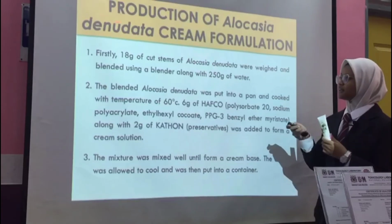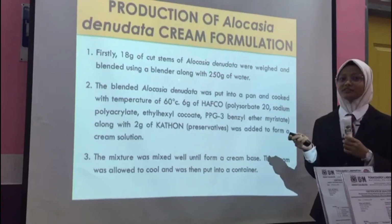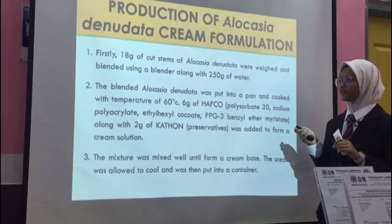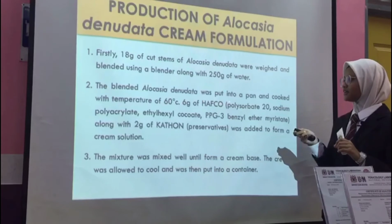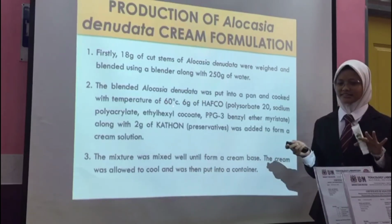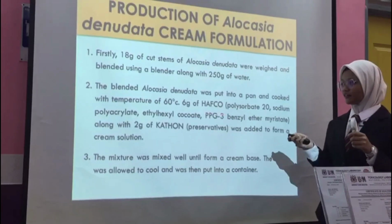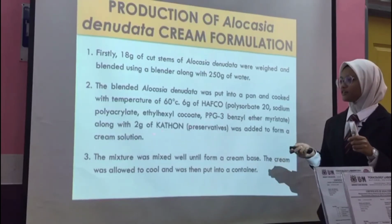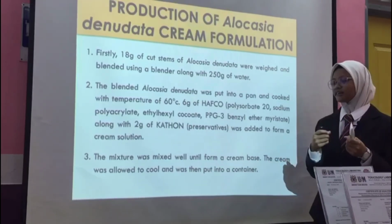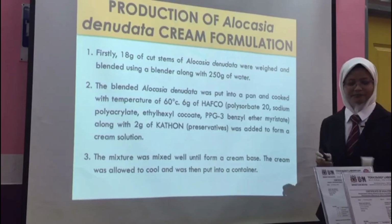So what we did was 18 grams of Alocasia denudata were weighed and blended using a blender along with 250 grams of water. And the blended Alocasia denudata was then put into a pan at a temperature of 60 degrees Celsius. It was added along with 6 grams of half-go and also 2 grams of cathan, which is a preservative. And the mixture was mixed until it formed a cream base, which is this cream right here.